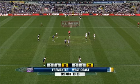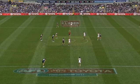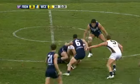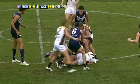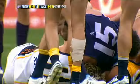Hard work in this one, trying to find your way to goal. LeCras has succeeded, kicking his first of the day. West Coast by a point. Cox just went high and jumped straight into Clark. And again, we'll ball this one up.